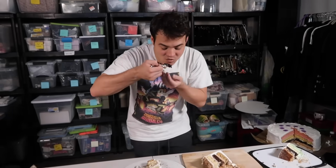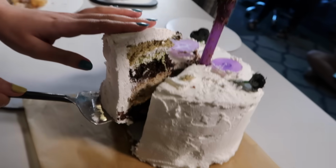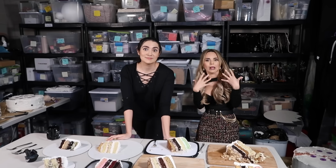But since Tyler's on my side, the matcha's not bad. I would actually say that was my favorite part of it. I think we're outvoting Ro 2-1 and putting it in the middle category instead of sliding it down to our third category, the cacophonous flavor combinations. It's like blah, blah, blah.